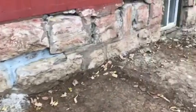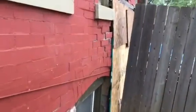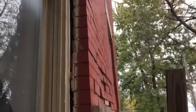A lot of this is going to need to be done from the inside as well, just to remove that stone that's bowing out of alignment and get it rebuilt back vertically. So we're not going to stop with the brick. We're going to do the brick and the stone, try to get everything back flush where it needs to be. You can see a lot of the damage going on right there and how much this wall of brick is coming out. So let's see here.